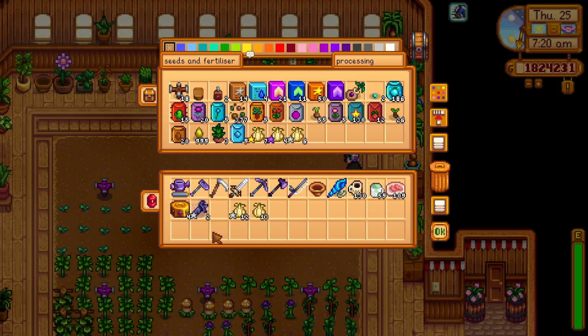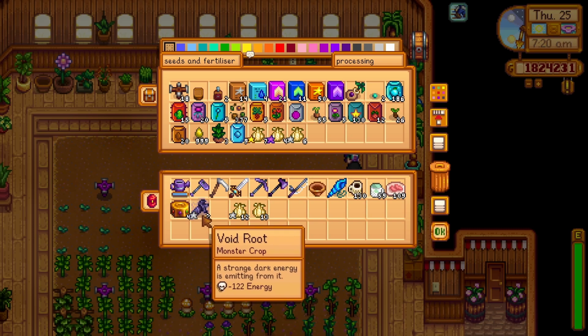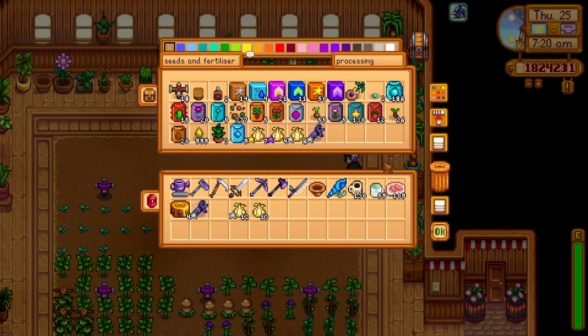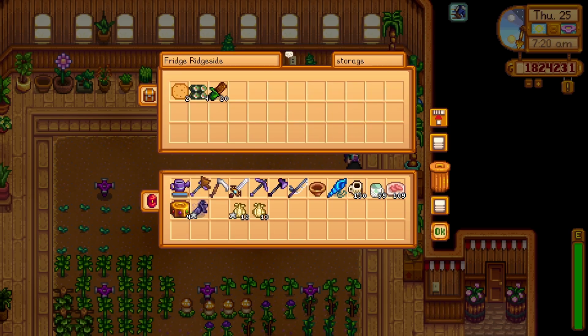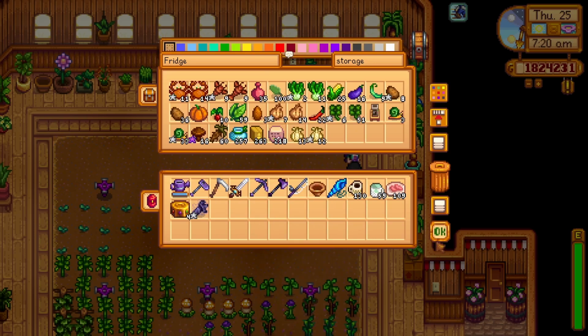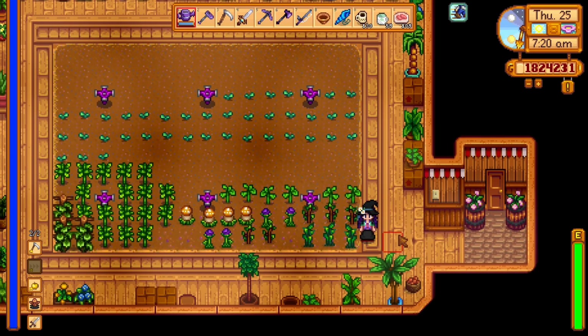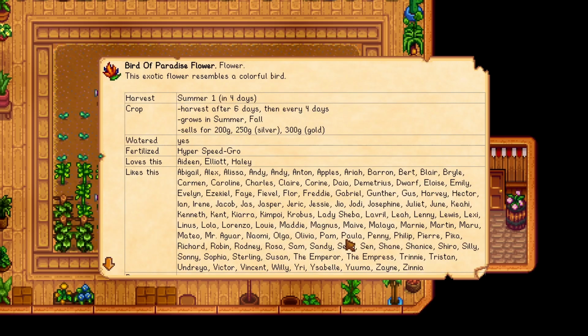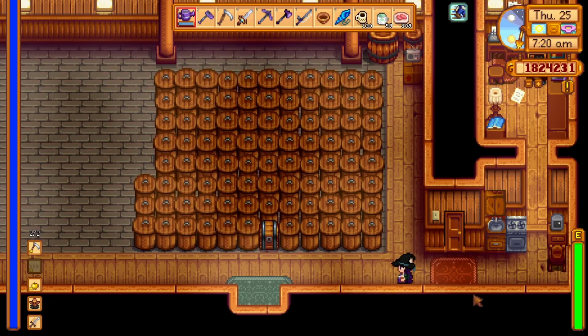That ought to be enough garlic seeds. And yeah, we'll make some void root seeds as well. And then we'll put the rest of the garlic into the fridge. And yeah, that's that for this place for today. That'll be done at the start of summer, or like grown at the start of summer. Good to know.